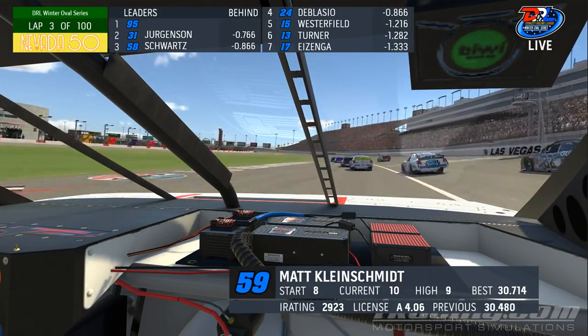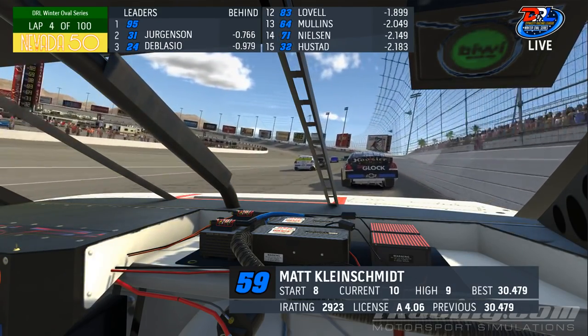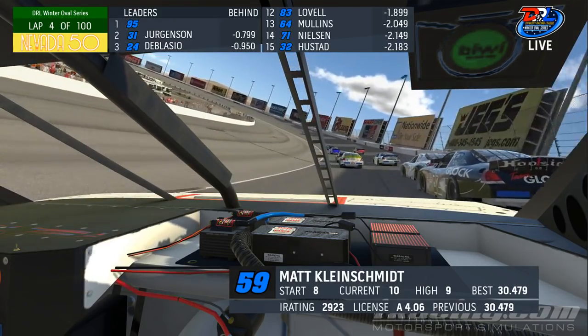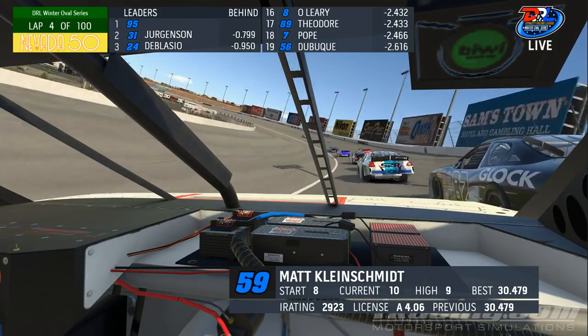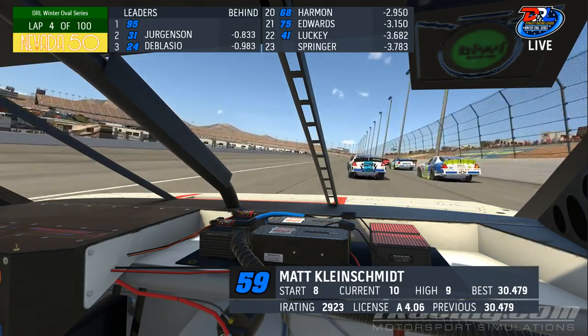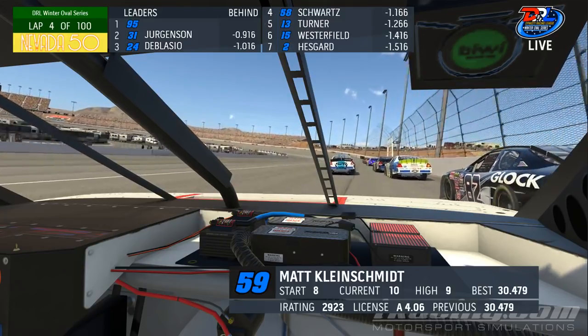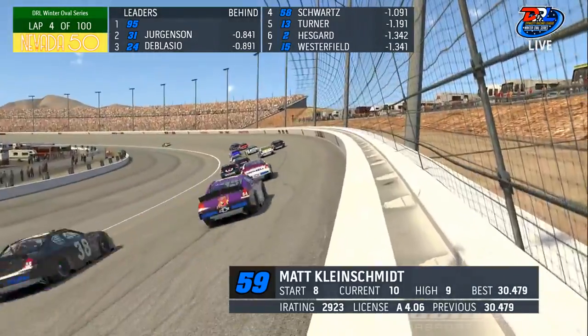Yeah, we are riding on board with Matt Kleinschmidt, and he can see just the mess in front of him, but, you know, you kind of want to wait. That way you don't get caught up in it, but again, these fresh tires don't last forever, and you want to take full advantage of it while you can as he looks to the inside of Chris James here. Now, that's another gentleman you're going to have to watch out for. He's hungry. He wants to win.